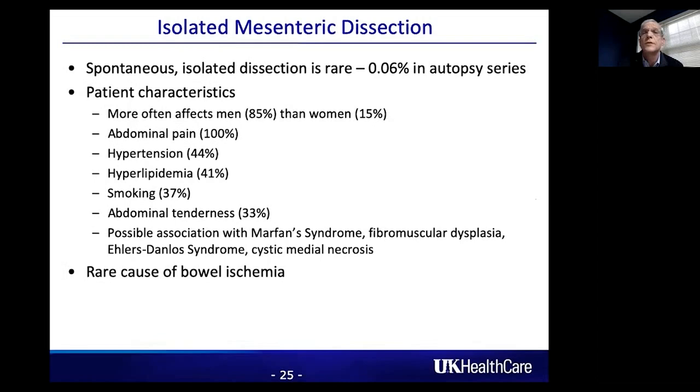As opposed to some of the other conditions we talked about, this often affects men more than women. Those patients that present with symptoms, abdominal pain is pretty much universal. They often do not have hypertension, although about half do. Some have hyperlipidemia, smoking, and abdominal tenderness. Some have suggested that there's a possible association with Marfan syndrome or other collagen vascular disorders. And it's a rare cause of bowel ischemia.